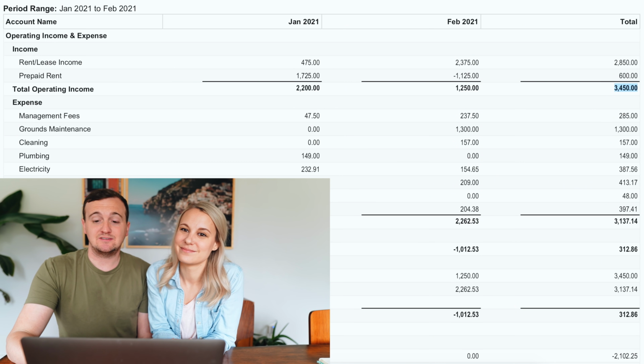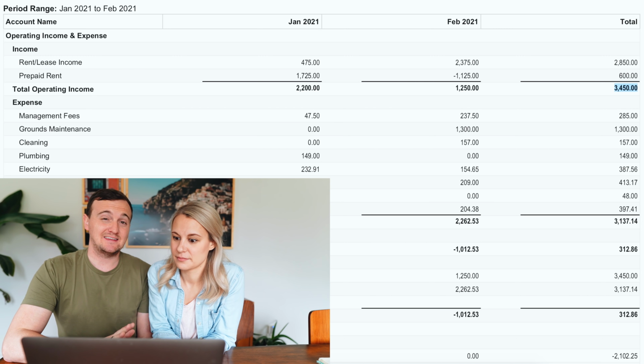That kind of stuff happens with rental properties where you'll have a tenant stop paying or just leave without paying. So for the 4-unit, for 2 months, we received $3,450 total in gross rents. Not quite as high as it should be.